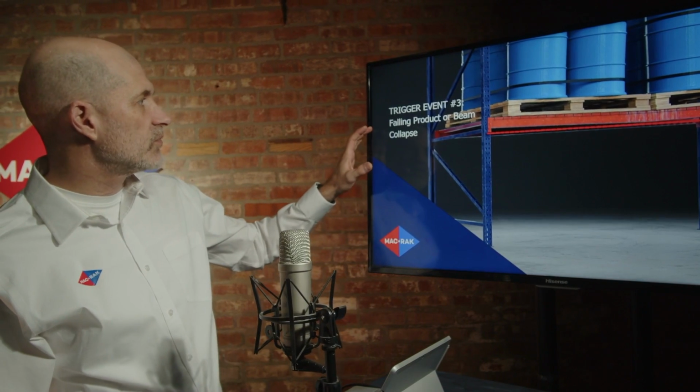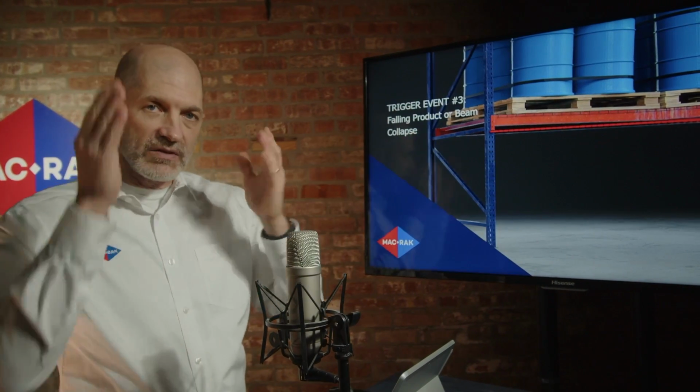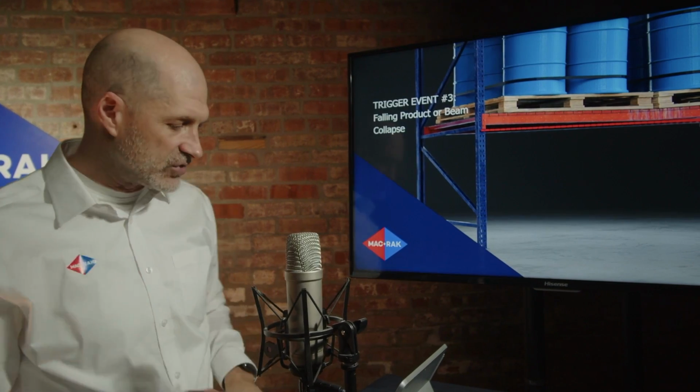Okay, trigger event number 3, falling product or beam collapse. A lot of times what can happen is, as an operator is moving in and trying to put a pallet on a rack, it can slip off of the forks and begin to tumble. And depending on the impact, it could be 4,000 or 5,000 pounds coming straight down onto a beam or the beam below it and cause the catastrophic event to start to happen.